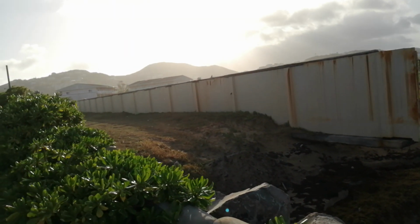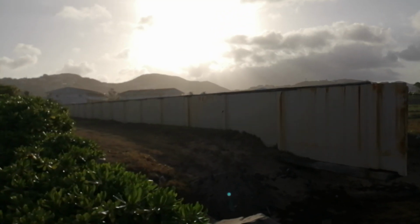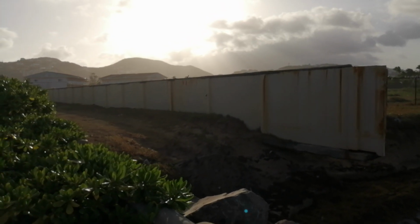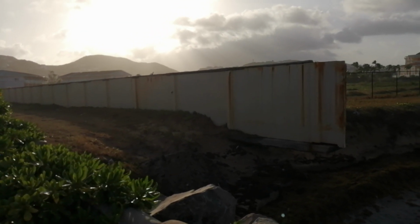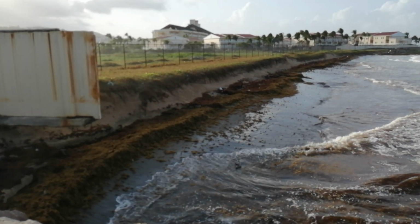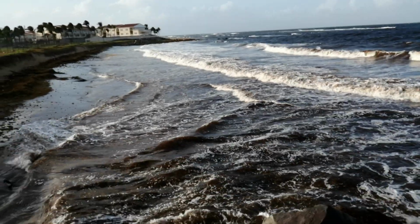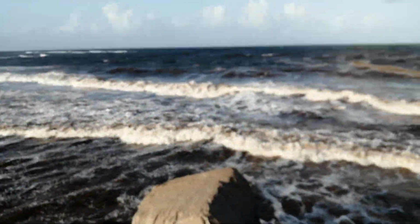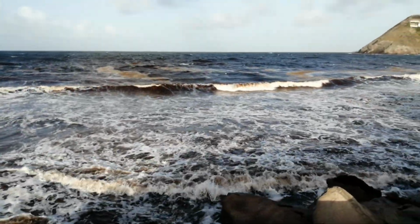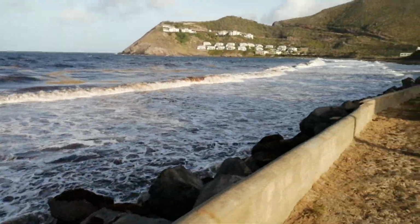You can go next door. Here's a little area right here. You can go next door. This goes all the way out to the main road. You just climb over there, and this is accessibility right here to the beach. It'll be right next to you, and then you just crawl in right here and go snorkeling, but I'll tell you, this is a lot rougher than Timothy Beach. This is the Atlantic side, it's not the Caribbean side.